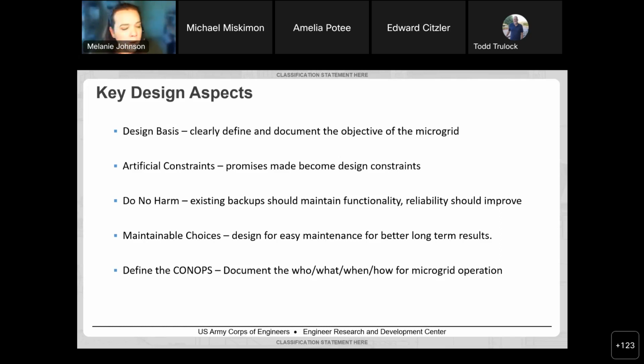Are we addressing a weather threat? Are we addressing a cybersecurity threat? What threat are we addressing with this microgrid? It can help us make better choices as we move through the design process if we have clearly defined what the microgrid is for and why we are putting it here.